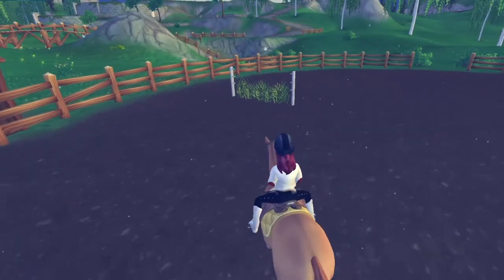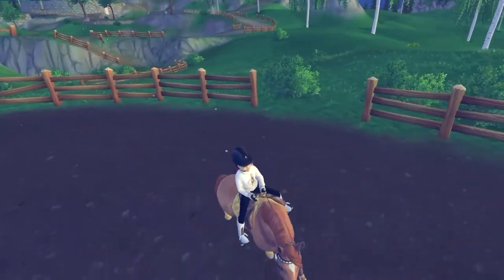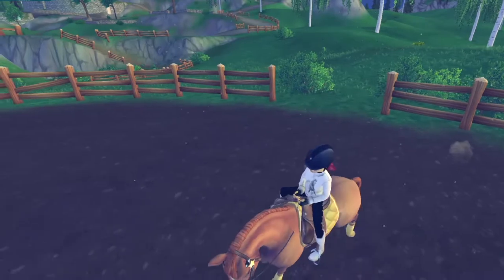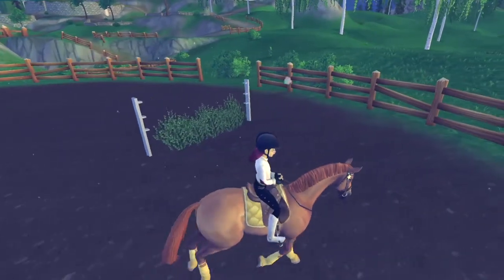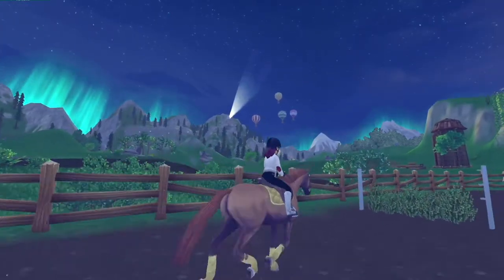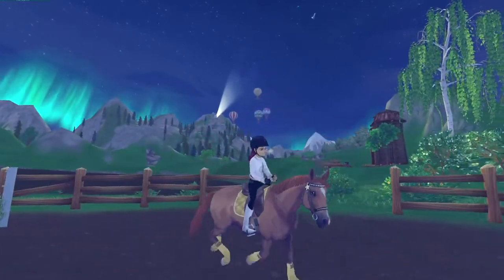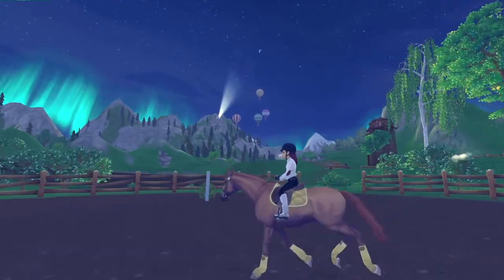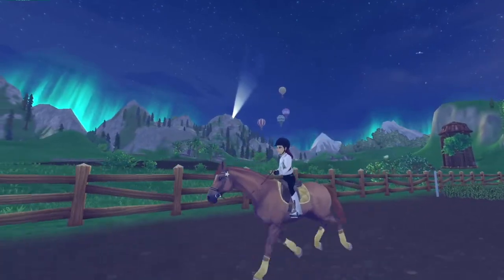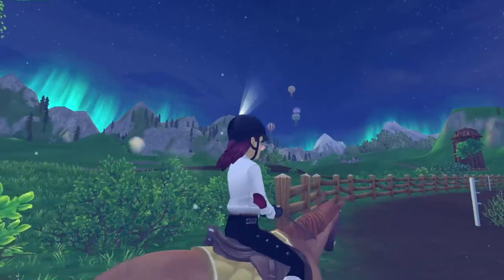Okay, we're gonna do these jumps. Easy, whoa. These are not gallop jumps or even jumps necessarily. Okay, easy. Okay. Easy, whoa. We're just jumping these. It's fine. Good job. Easy. Okay. I think we're done here.